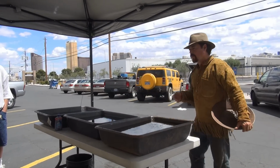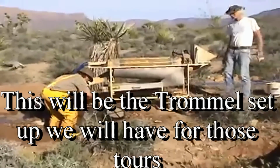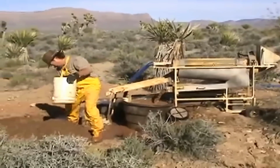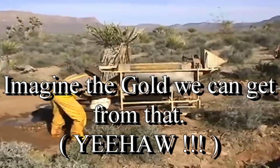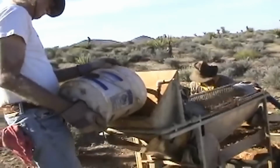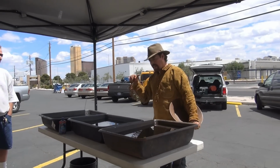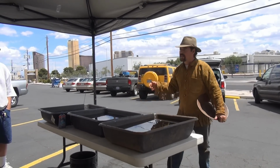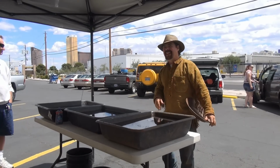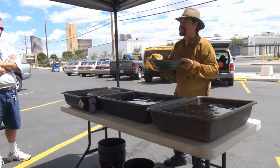Right. On the tours I go out on, we'll have the whole trommel and all the equipment set up. We're going to run as many yards as possible, and at the end of the day we'll do a cleanup. We'll have full facilities and supply lunches and all that. They'll even pick you up from your hotel if you're in Vegas and drive you out there. I'm going to show you how they used to do it in the old days with this, then how much easier it is with this.